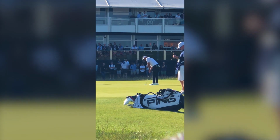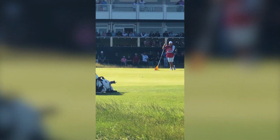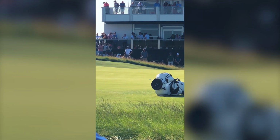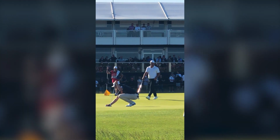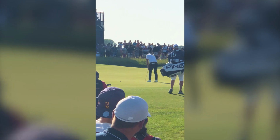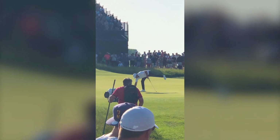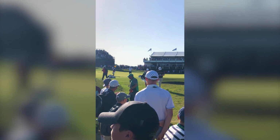So then I went to go try and find Jordan, but on the way ran into Brooks Koepka on 16. This was his birdie putt, which just narrowly misses, and he did tap that in for the par here. Really good. We actually have in day 4 some really good look at Koepka's swing. And listen to this clip. This was really, really funny.